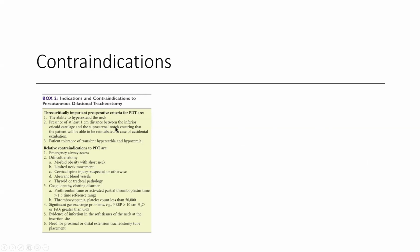As for contraindications, I wouldn't say there are any absolute contraindications, but the biggest thing is being able to access the trachea from the front of the neck, which means being able to hyperextend the neck. You also need at least a centimeter of distance between the inferior cricoid cartilage and the suprasternal notch, as the patient must be able to flex their neck without obstructing or occluding the trach or the stoma against their substernal notch.